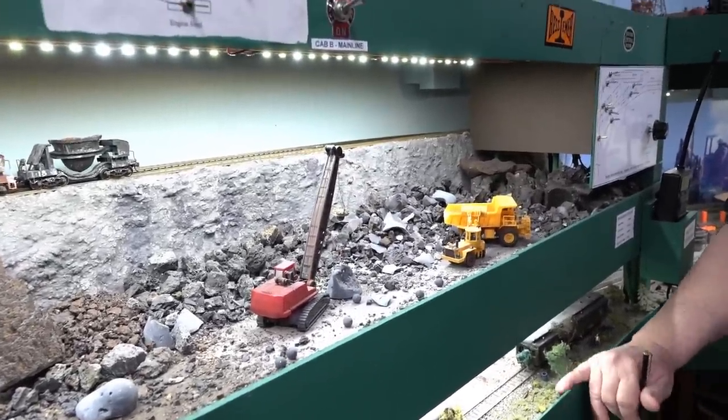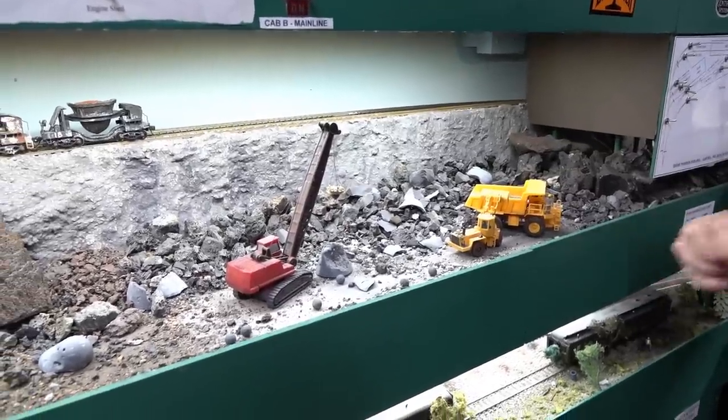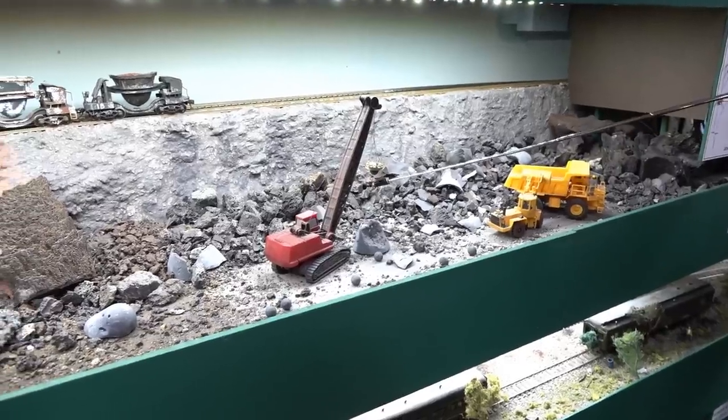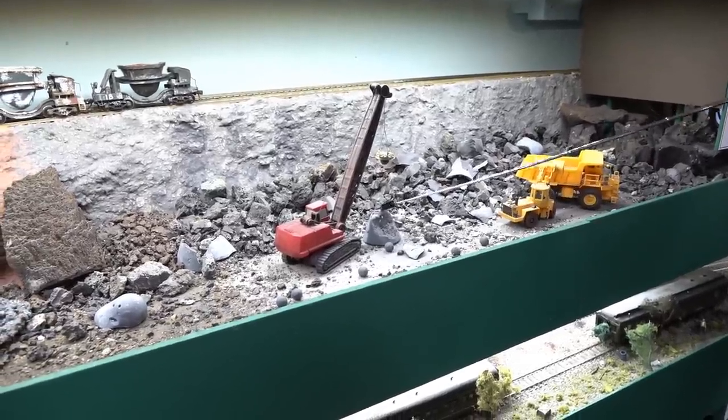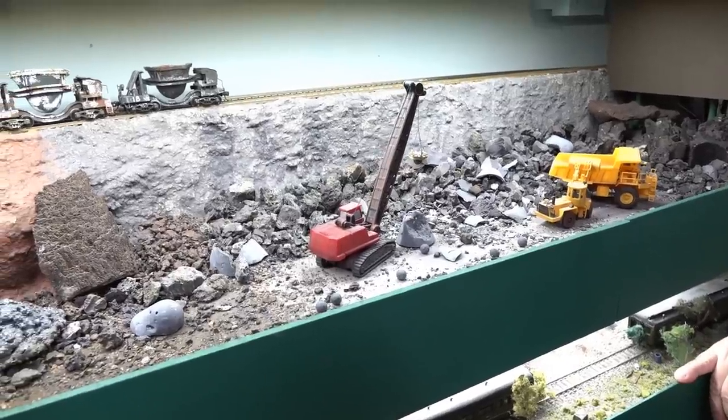I've seen some photographs. As it cools down here, there would be excavators. They had cranes with big electromagnets and big iron balls. They would drop and break the slag up, haul it away, and process it into something.